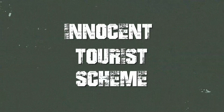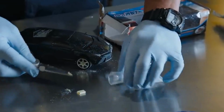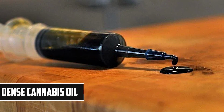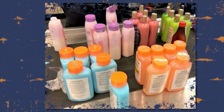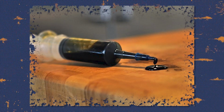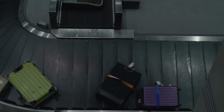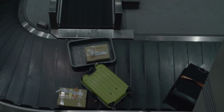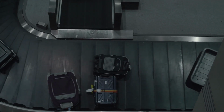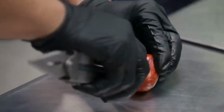Innocent tourist scheme. Smugglers often use everyday items anyone has in their life that attract little to no attention. This method is used to move liquid substances like dense cannabis oil. Criminals remove original content from commonly used shampoo bottles or sunscreen tubes, then put the substance they need to transport inside, masking such tubes as a regular item in any tourist luggage. The only thing here is that smugglers cannot put large quantities of such containers all in one suitcase, as that will instantly draw unnecessary attention to their baggage. This is why the innocent tourist scheme works only for hauling small quantities of illicit products.